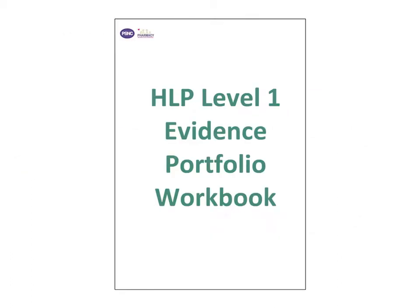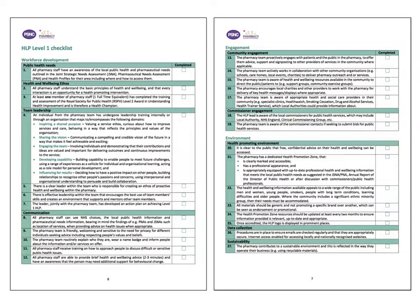Once you've downloaded it, this is what it's going to look like. And it's effectively split into two separate parts. The first part is a checklist. Okay, and that is actually on pages 6 and 7, and there you go. It's actually entitled Checklist. And this is really a summary to make sure that you've completed everything before you submit your evidence.